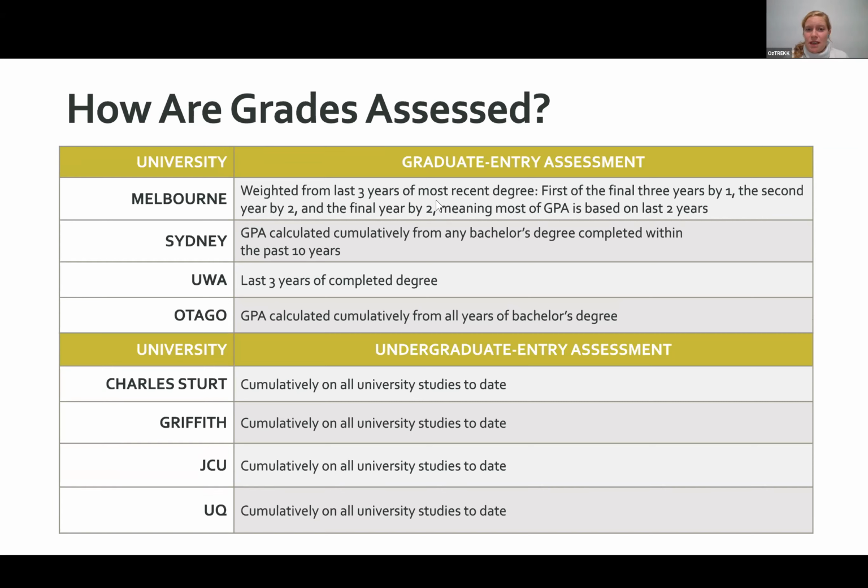Typically they do that just because everyone stereotypically does worse in their first year with that transition from high school to university. So they don't count that as much. And then University of Melbourne does the same thing. So your later years are weighted more heavily in terms of calculating your grades.